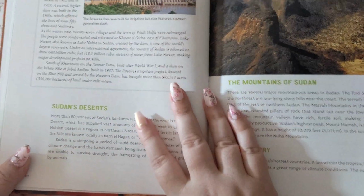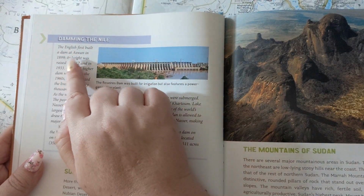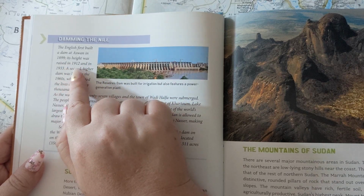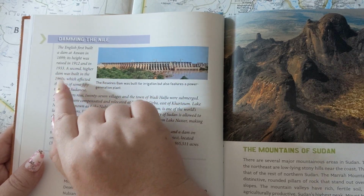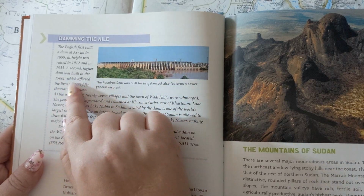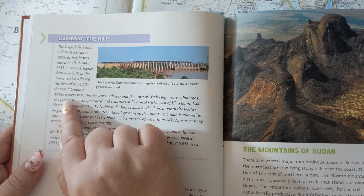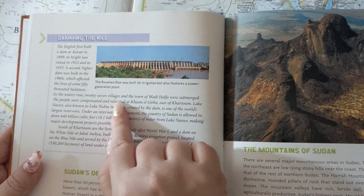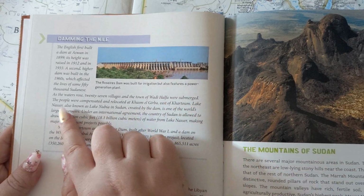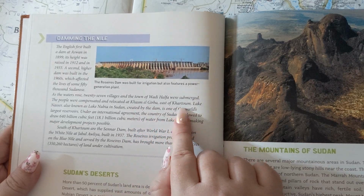And we've got a first box here. Damming the Nile. The English first built a dam at Aswan in 1899. Its height was raised in 1912 and in 1933. A second, higher dam was built in the 1960s, which affected the lives of some 50,000 Sudanese. As the waters rose, 27 villages and the town of Wadi Halfa were submerged. The people were compensated and relocated to Qasem El Girba, east of Khartoum.